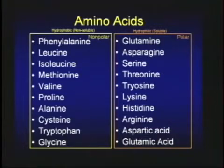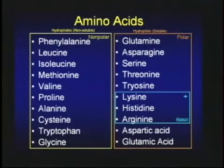The other ones give it its external characteristics, and some of those are positively charged, which makes it basic, and a couple of them are negatively charged, which makes it acidic. And by these properties and by the sequence they're assembled in, that chain folds up to become a three-dimensional machine to do whatever it is supposed to do.